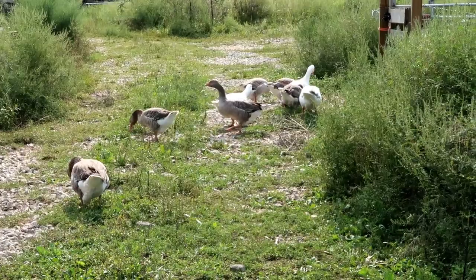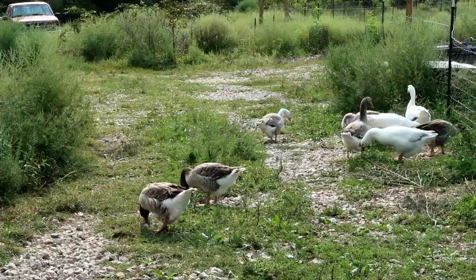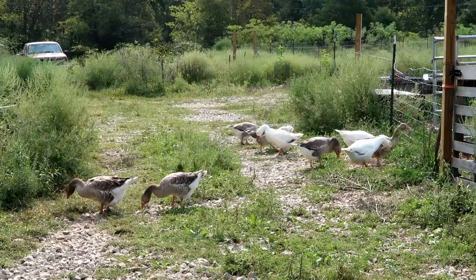Think they're happy to be grazing it again? Yeah. They're grazing on the driveway. You think these geese are sustainable? Yeah. Pretty cool.